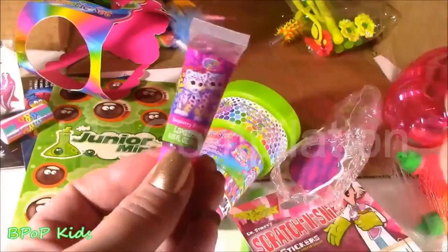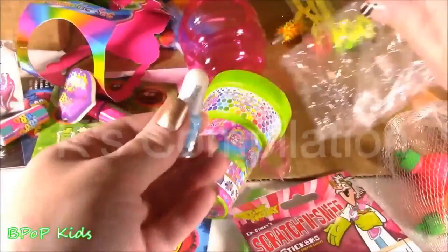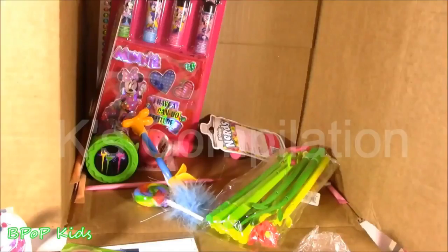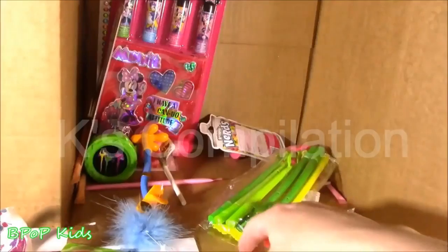Little raspberry lip gloss. I probably have like 100 of these. Little nail file, love those lips. And you get, oh, so cute. I remember these tiny little nail polishes. The box is pretty much almost empty. A few more things in here. We got lollipop. A lot of food in this box.